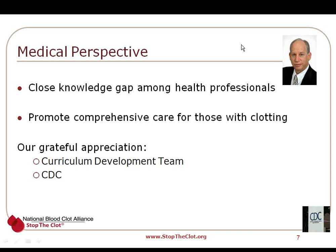From a medical perspective, this curriculum will clearly close the knowledge gap among health professionals and, in a sense, create a level playing field, and it will really help to promote comprehensive care for those with clotting problems. And those individuals are the members that make up the National Blood Clot Alliance, and we are dedicated to our patients and to the public with these problems.